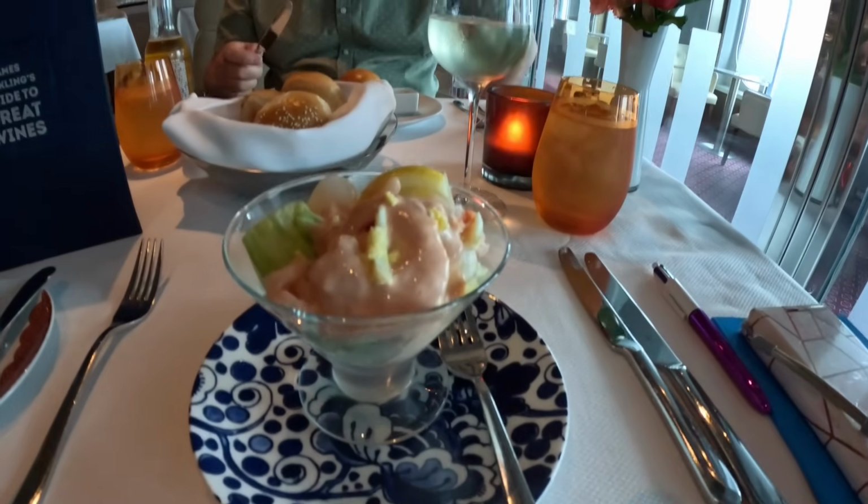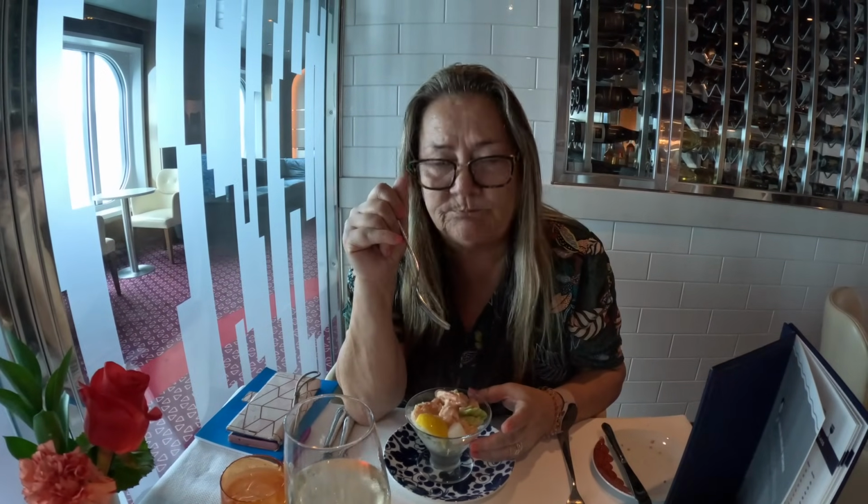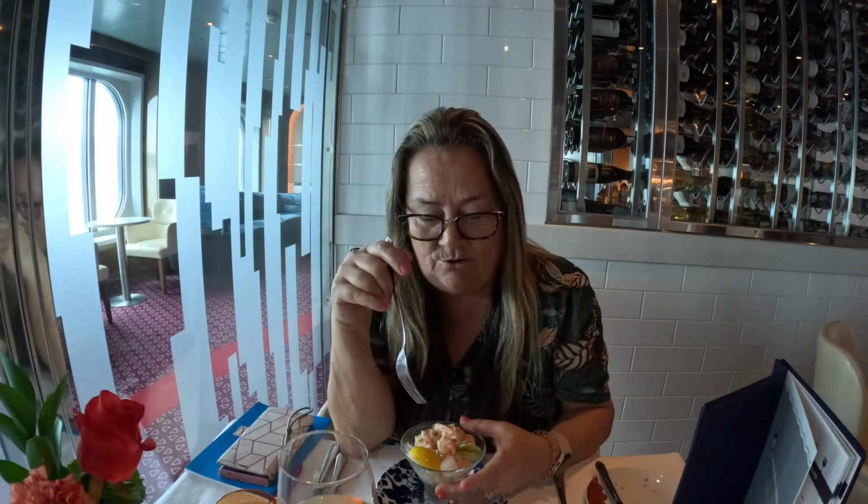So my Alaskan crab cocktail has come and it looks amazing. Paul's got a cod slider, so for all the posh people, it's a cod slider. To you and me, it's a fish finger sandwich. Oh, I love fish finger sandwiches. Was it good? It's lovely. That Marie Rose sauce is delicious. Our first mouthful of food on Koningsdam in the Club Orange has been delightful.